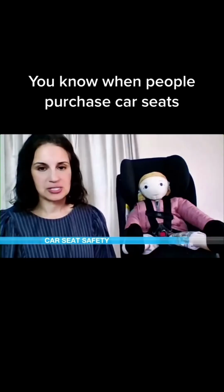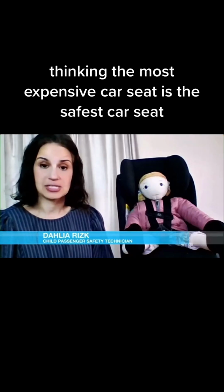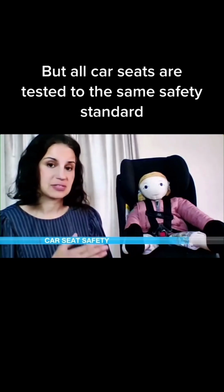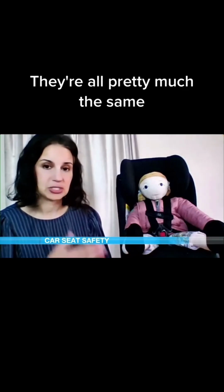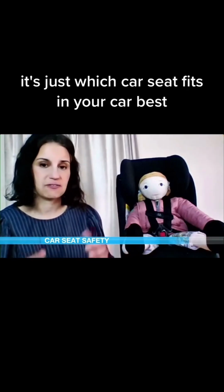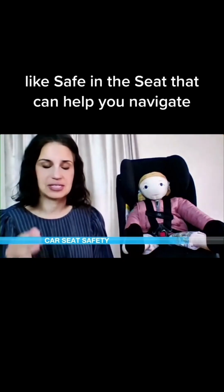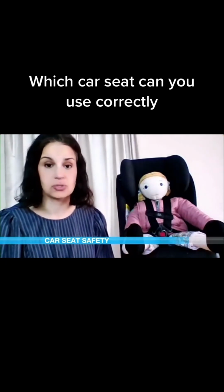When people purchase car seats, they always try to go for the most expensive, thinking the most expensive car seat is the safest car seat. But all car seats are tested to the same safety standard, meaning they all pass the same safety test. They're all pretty much the same. It's just which car seat fits in your car best. And there's a bunch of online sources like Safe in the Seat that can help you navigate which car seat fits in your car, which car seat can you install correctly, which car seat can you use correctly.